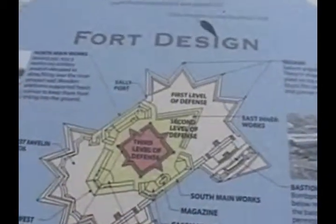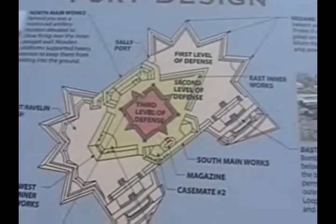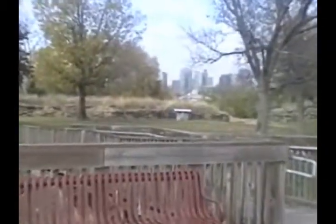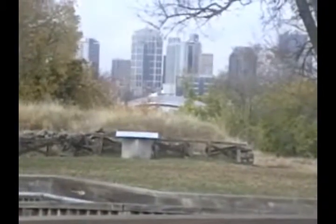Here is a graphic of the design of Fort Negley. As you can see, it had 3 levels of defense, making it almost impossible to penetrate. From Fort Negley, we no longer see advancing Confederate troops, but rather the modern skyline of downtown Nashville.